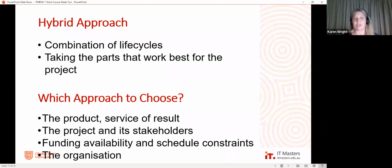We also have something called a hybrid approach, and a hybrid approach is very popular in a lot of organisations now. So what a lot of organisations are saying is that we don't want a predictive approach and we don't want an adaptive approach. We want the bits of the predictive approach that work for us and we want the bits of the adaptive approach that work for us. And so what they're doing is they're sort of smashing it up and coming up with a bit of a best of breed, taking the parts that work best for the project out of both types of project management approaches.